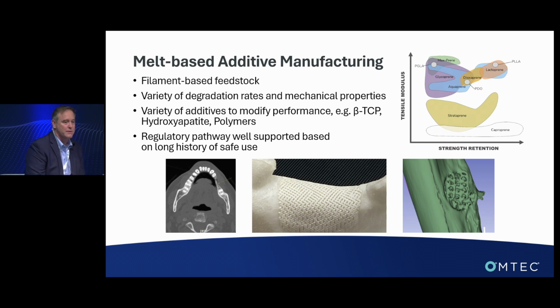Let's put some bioactive ceramics in there, some absorbable ceramics, some bioactive glasses, right? So we can then alter the performance of these materials to create really interesting and unique characteristics. The bottom is some of the work that we've done to create high tolerance 3D printed parts that contain bioactive glass and beta TCP. And with this formulation specifically, this is a fully porous custom fit implant based on CT data.